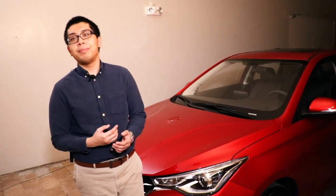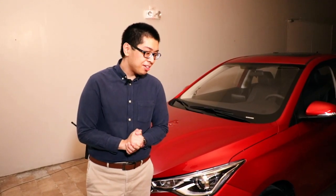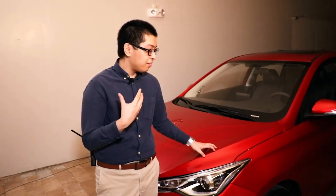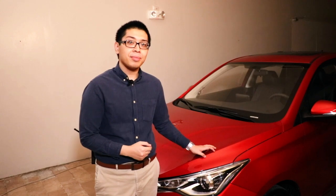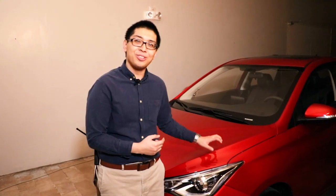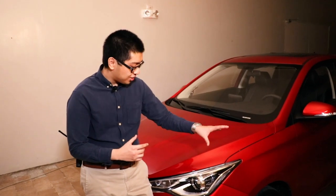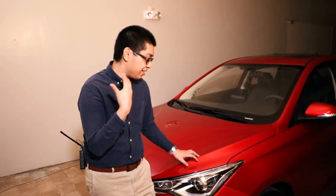To sum it all up, the Alsvin is your subcompact sedan that most likely exceeds your needs. Kasi you've got features with this car that you can't find commonly in this segment, especially that beautiful sunroof. You've also got stylish alloy wheels. You've got that striking DRL combined with the projector headlamps.